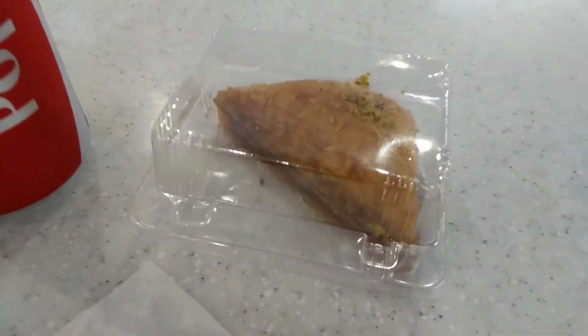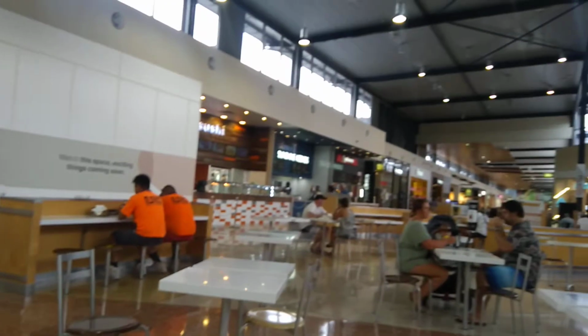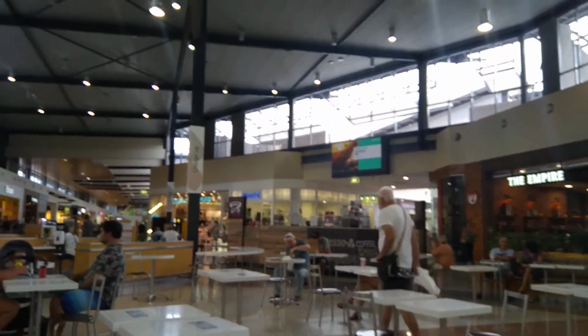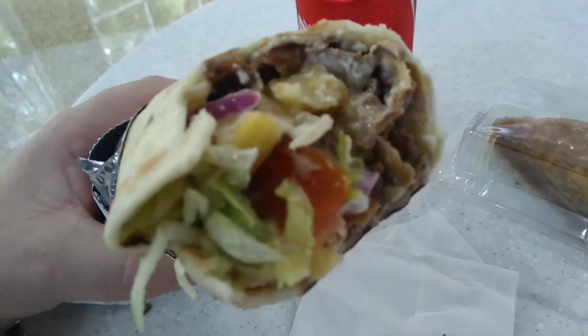Alright, and we're going to have a bit of a taste test on the baklava as well. So there we go, guys, that's the shopping center there. So if you ever come to Civic, come here and have a kebab.